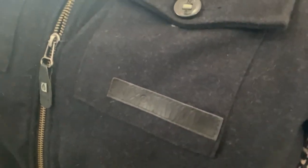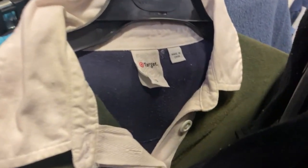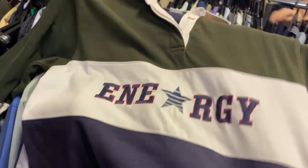So this Nixon jacket here was pretty cool, but I couldn't see many comps on it, and for $20 I didn't really want to risk it just in case, so I did leave that one behind. Same with this vintage Target one. It looked really cool, but again I couldn't find any good comps on it, so I did leave that one behind as well.